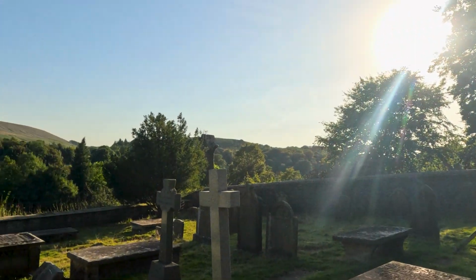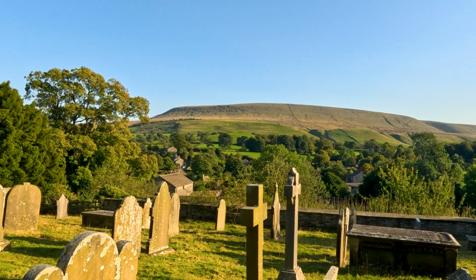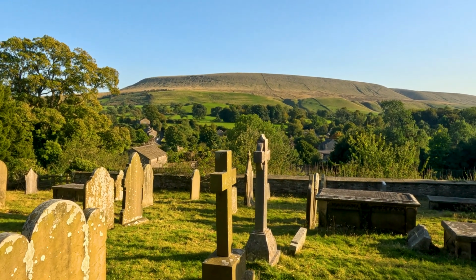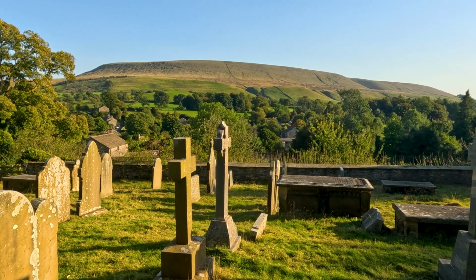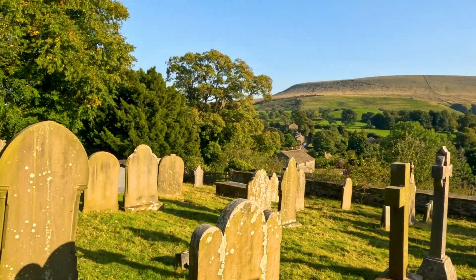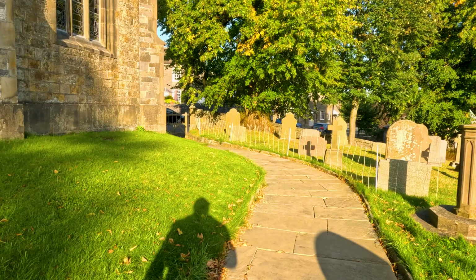Downham itself is one of the most beautiful unspoilt villages in Lancashire, with wonderful views, as you can see here, towards Pendle Hill. The history of Downham has been linked to that of the Assheton family since 1558, when they bought the lordship of the manor, and it has passed through a direct male line of Asshetons since 1680.